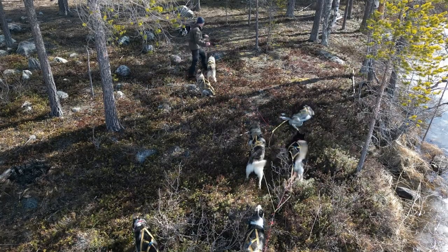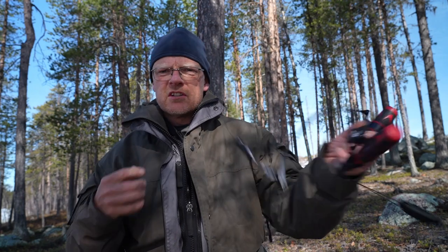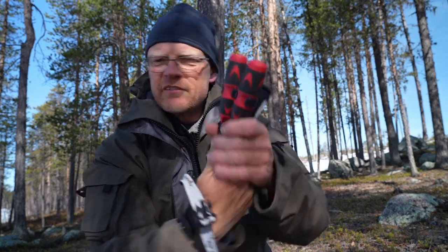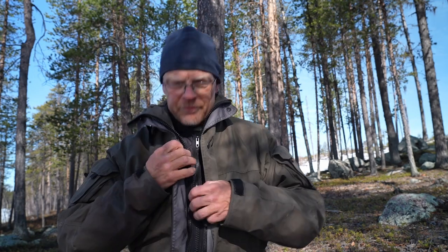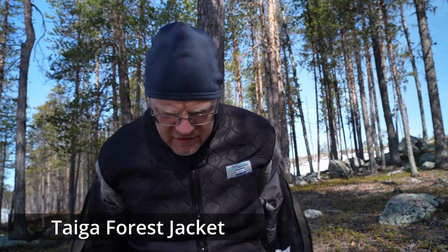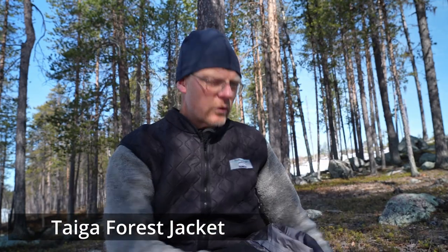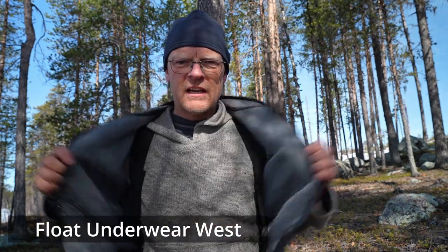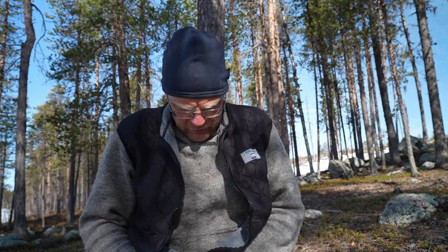As you see, the ice is getting less good, so I wear this safety gear a lot now. I also have the Taiga Forest jacket, but I'm not going to talk about the jacket today. I'm just going to talk about the pants. Under the jacket I have this kind of floating jacket. But the Taiga jacket and this floating jacket, that's another video.